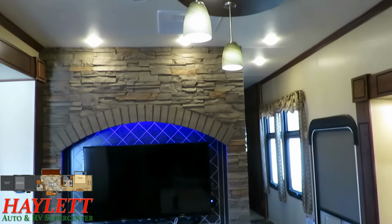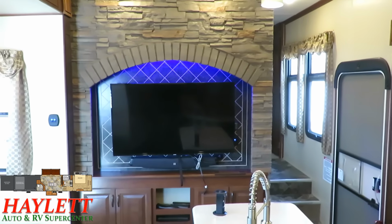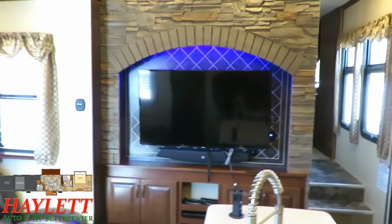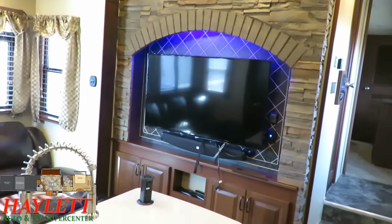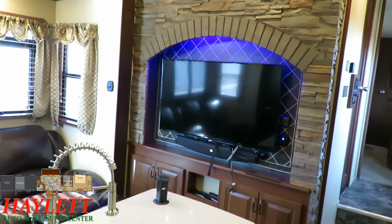Now I really enjoy, I think they did an excellent job on this one with those LED backlights behind the entertainment center, because it obviously makes it stick out. Now it's not a flush mounted TV. The TV is actually on a swing arm, so it can swing out to face your primary seating. Because if it was flush mounted, you'd have to crank your neck around to try to watch anything, and that would get old fast.